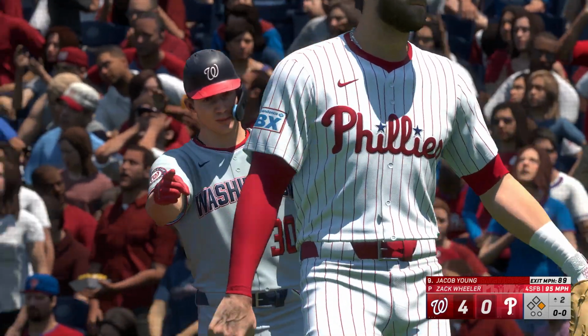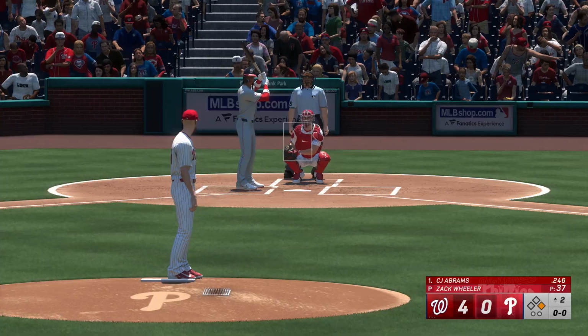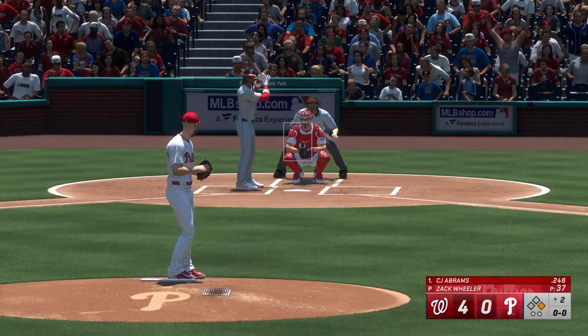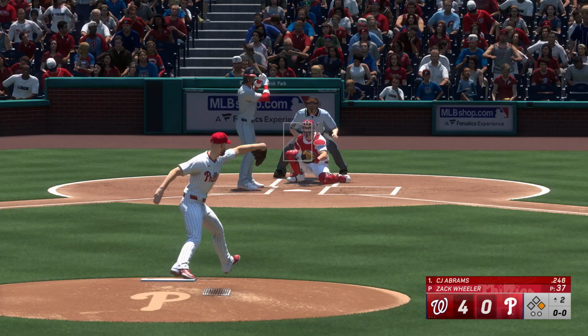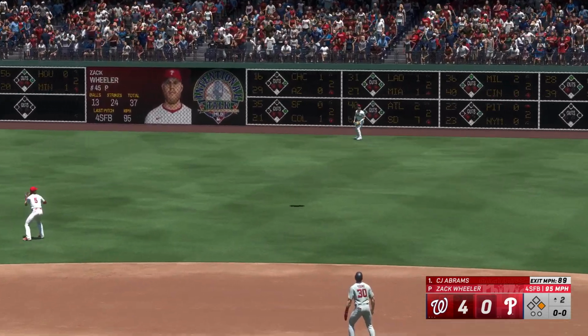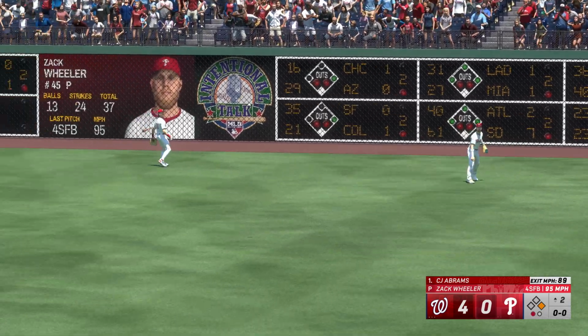Now batting, shortstop, C.J. Abrams. Back to the top of the lineup. Here's C.J. Abrams now. This one in the air, right field. Castellanos under it. And there's one away.